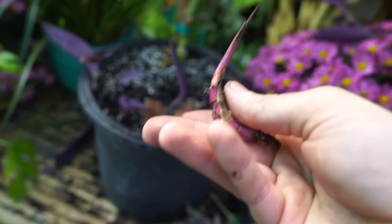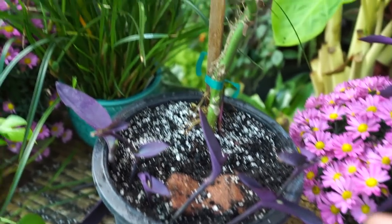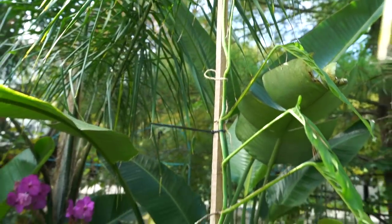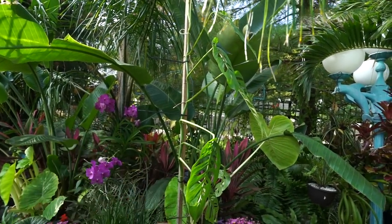Then I have this little chunk that came off my pink princess. I could throw that in there too. Lightly set that on top of the soil, see what happens. I was just going to throw it away, so may as well stick it in there and see what happens. I did find my twine, so I'm going to go through and get that fixed up. I really didn't like having zip ties on there, but I had to use something or else it could have fallen and broken.